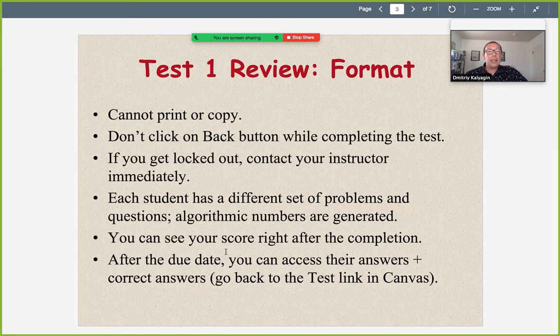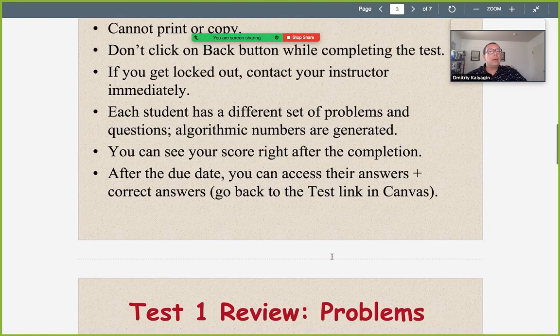After you complete your test, you will be able to see your score right away. It will transfer to your grades on Canvas. However, you cannot see the feedback until the deadline for the test. So if the test closes for everyone on Monday at 11:55 p.m., then starting Monday 11:56 p.m. you can go back to the same test link on Canvas, click it to view your answers, what you missed, and the correct answers. Of course, once you review your test, please feel free to contact me with any questions.